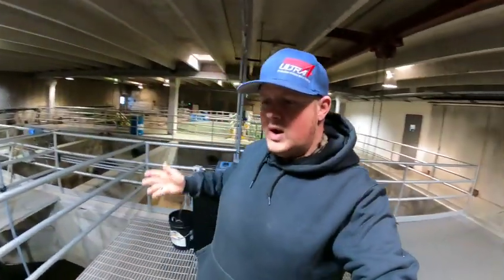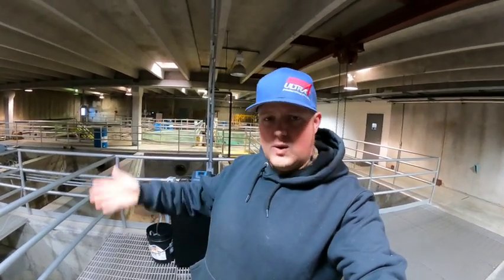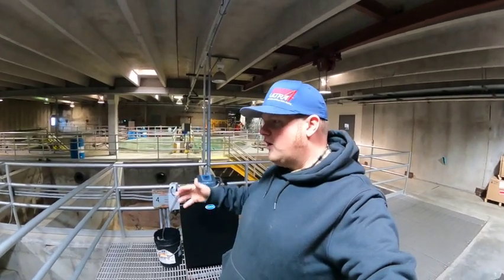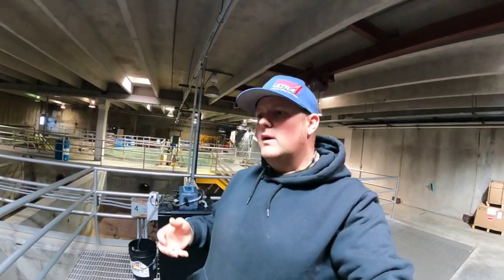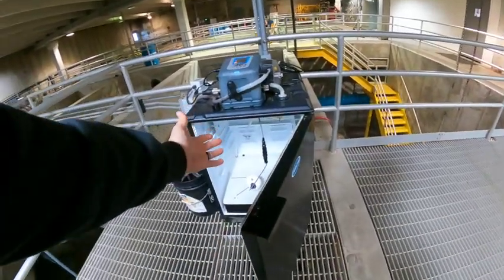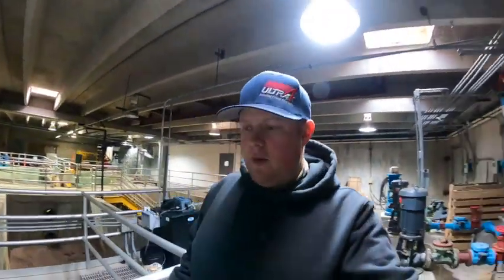Basically what that does is, this auto sampler here is talking to our flow meter. The flow meter says, hey, this is what we got going on. Every certain amount of gallons coming through the treatment process ticks off a signal to the sampler, and then the sampler will take a specified sample aliquot, usually 250 mils, sometimes 500 mils, depending on what kind of samples we need for the laboratory that week. Different weeks are different volumes. Inside there, it's a little peristaltic pump. And that's where we get our weekly compliance samples from.